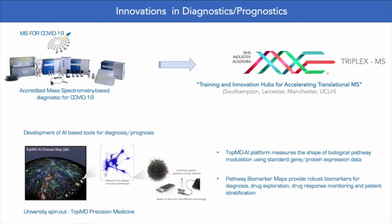In the digital space, for example, we are working in collaboration with our colleagues in maths. We developed an AI-based tool for diagnosis and prognosis. So the TopMD AI platform uses topology to measure the shape of biological pathway modulation across all of the gene and protein expression data. And this generates pathway biomarkers, which turn out to be very robust biomarkers for diagnosis, for monitoring response to therapies, for example, and patient stratification.